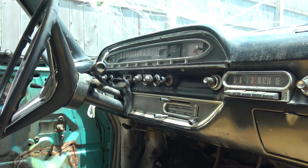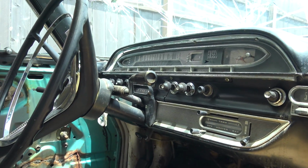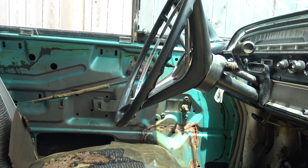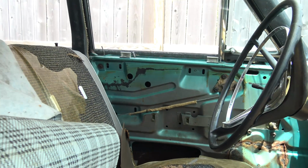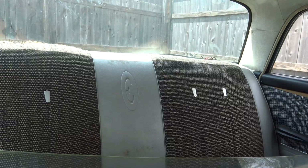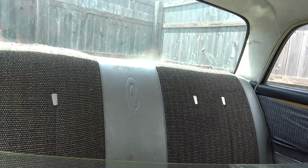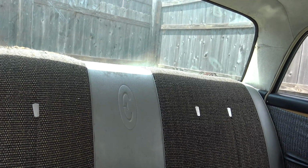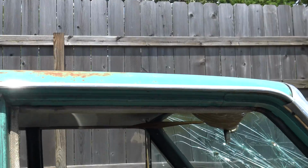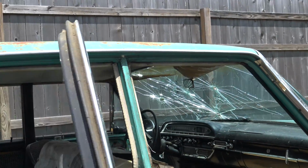Look at that dash, never been apart. He pulled the door panels just to check for the rust, because they weren't that great, but they needed to be done. You can get all new interior for it. All that's available. But here's the windshield in the back seat. Look at how great this back seat is. Wow. Look at that. Look at the headliner. Got the perfect headliner. It's all good, all the glass is good other than the windshield, like I say, and there's a new windshield here in the back seat. Look at this inside this door. I haven't found any cancer in this car anywhere.